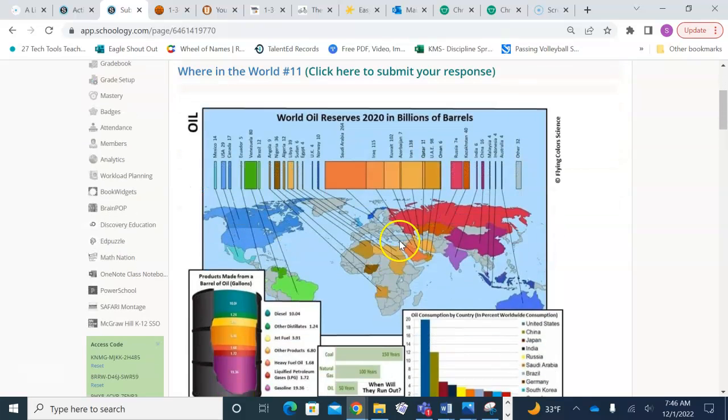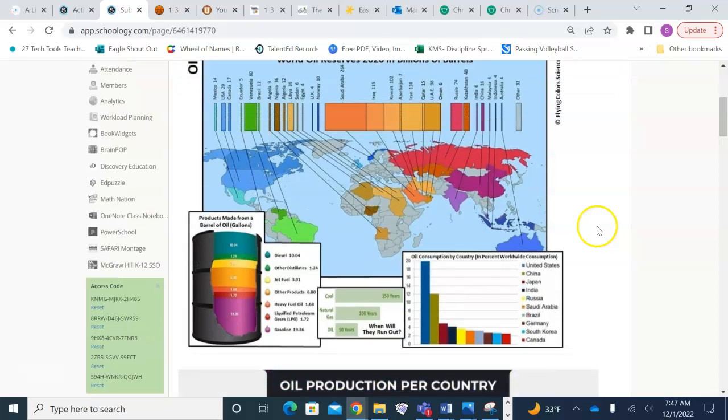You will find on your activator today that you are using oil. So here you can see you have a world map with lots of color coding. So be sure to zoom in and see what it's talking about. So these give you country names. So it's pointing to where the country is located. And it's showing you how much oil they have in reserve in 2020. And these are billions of barrels. So if you look at Mexico, it means they have 14 billion barrels of oil in reserve. They're saving it up for a rainy day.